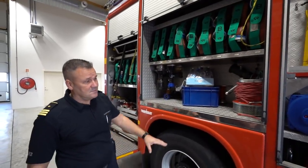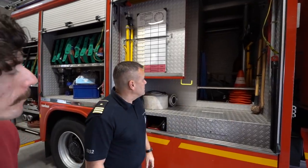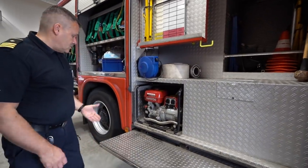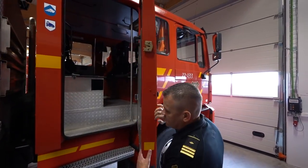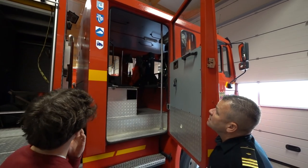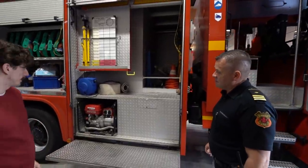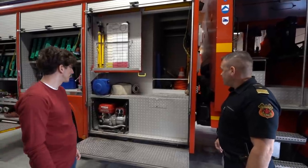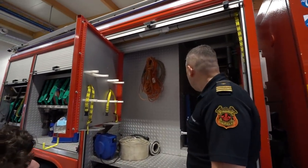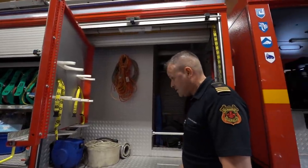And it's almost the same setup, of course. Feed lines, generator, crowbars, all kinds of hand tools, light mast, and everything. So it's almost the same. And also equipment with breathing apparatus. But it's a 2000 model, so it's getting a little bit old. The light mast and such use a generator to get the electricity. So it's all the same, the same small equipment, power lines, like I said, light mast and such.